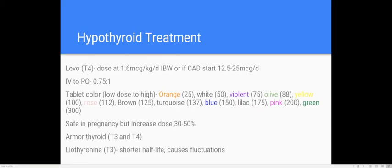So, Armour Thyroid is T3 and T4. Liothyronine is T3. It has a shorter half-life and it's usually not used because it causes fluctuations. Probably won't see that used.